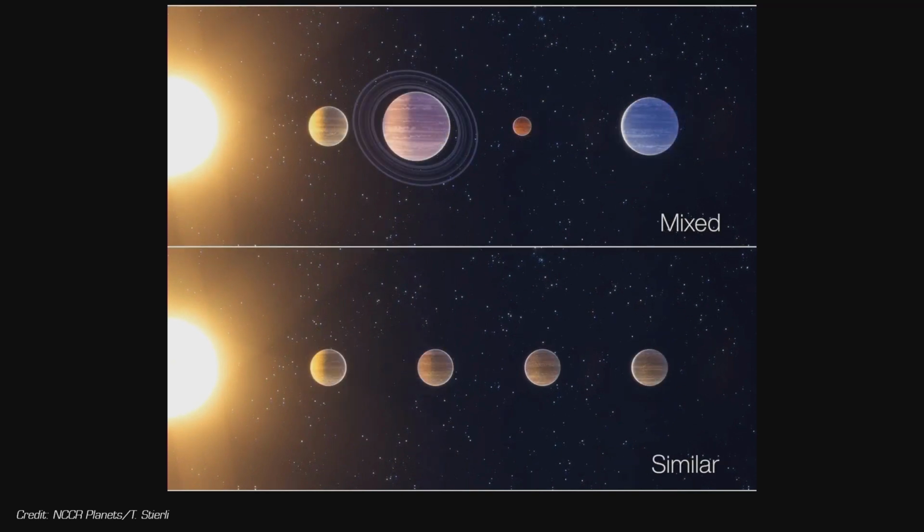There are 2 other types of architecture. One is the mixed system, where the sizes of the planets are kind of jumbled, so it doesn't really matter where they are, distance-wise, from their parent star. You can have a mix of small and large planets. And then you also have systems where all the planets are very similar. There's even a term for this: they're called peas in a pod, because peas are all the same size. So this team came up with this framework to describe the huge number of solar systems that have been observed.